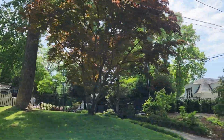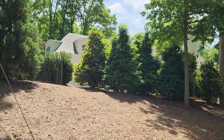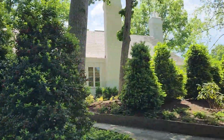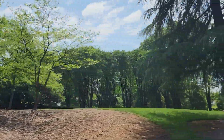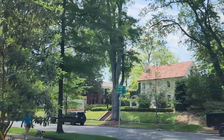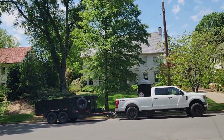So now we're in an area with much larger homes. I think it's still a beautiful area. We've got some magnificent homes up on the hill here. Some construction going on, but most of it is just older properties. So if we look across the street, you'll get a better idea. How gorgeous is this?